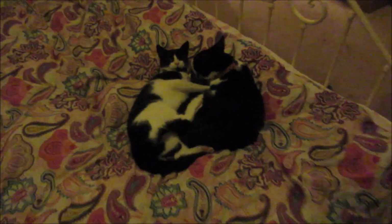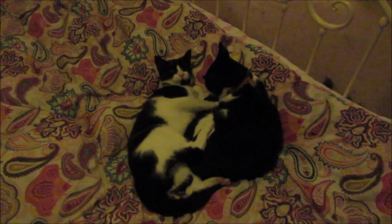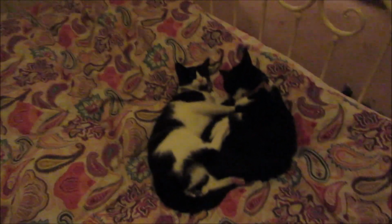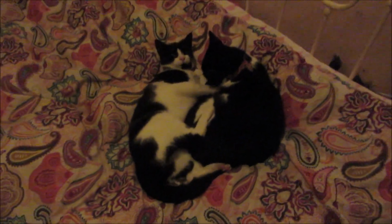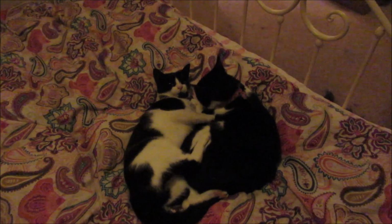I wanted to show you this just because it is so cute. Our two cats, there's a boy on the right hand side and a girl on the left hand side. They really love each other. They curl up like this all the time, or she'll be on top of him or him on top of her, and they're just really cute together, like they're a little couple.